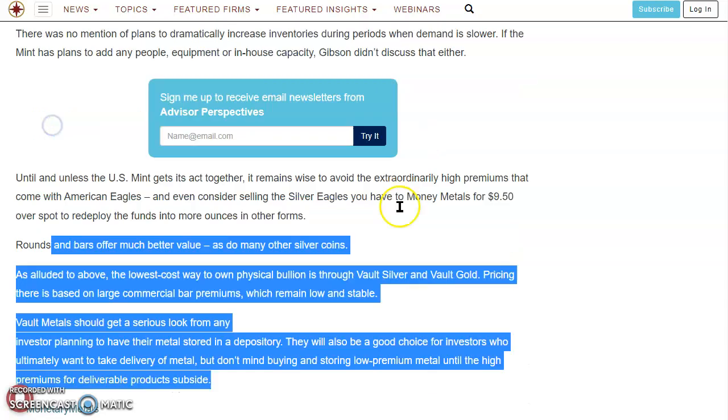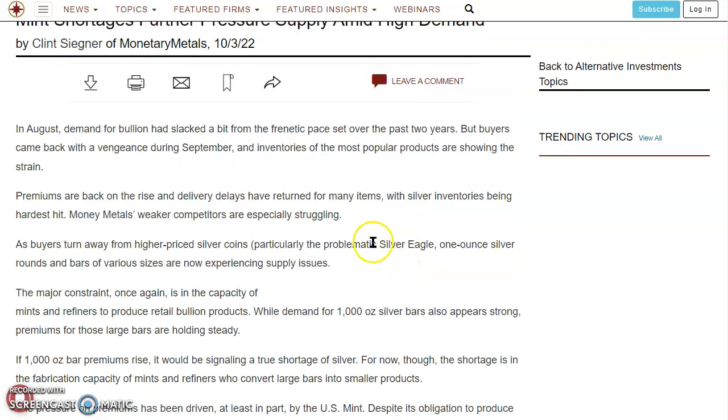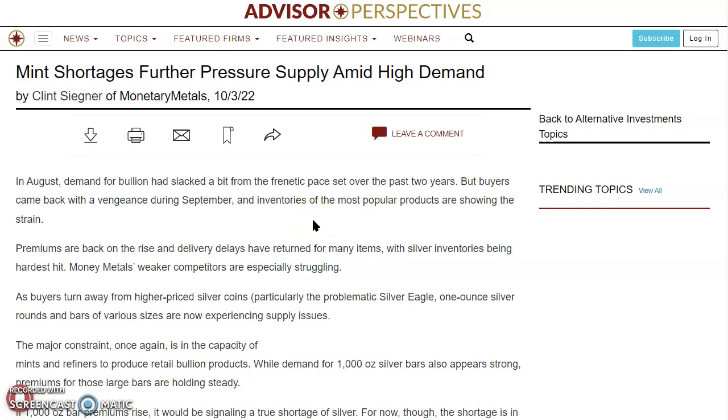I think it's a really interesting article. What do you think? All those shots at the Mint, is it justified? Do you think the Mint's doing enough? Personally, I think they're working within the parameters they've been given, and I think they're doing an excellent job myself. But that's what I think. What do you guys think? And let me know what you say in the comments below.